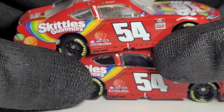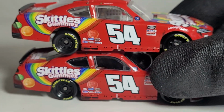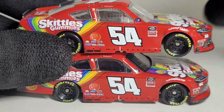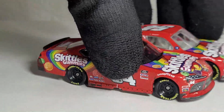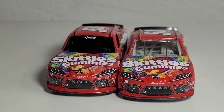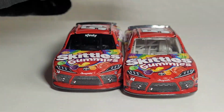For Kyle Busch's 98th Xfinity win, it wasn't really an exciting win to say the least. I mean, Kyle Busch ran relatively well in this car. I think he started on the pole and finished the race quite well. I mean, of course he did. He won the damn race after all. But yeah, I think he started on the pole in this car, won, and led 35 laps. So it was a pretty dominant day for the Skittles Gummies car.